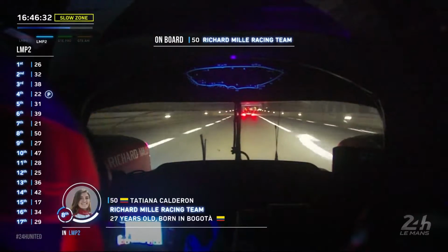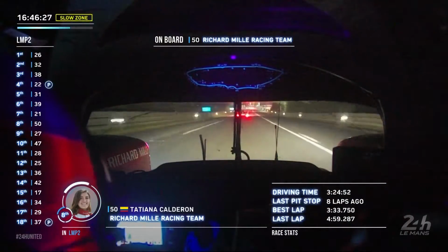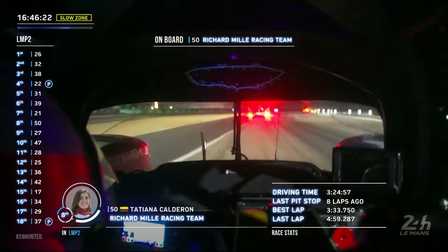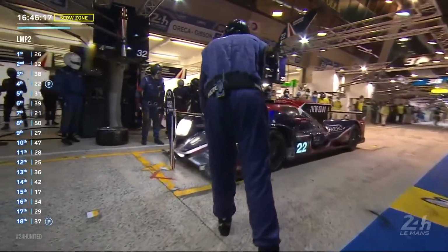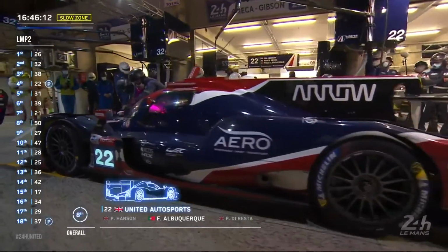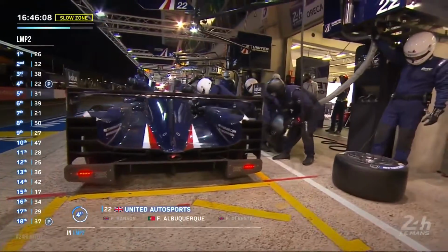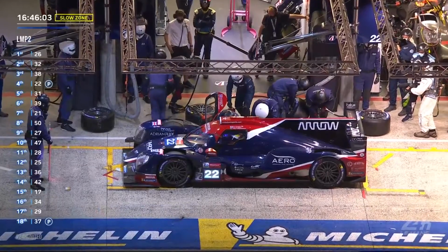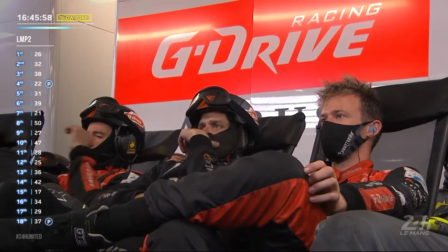27-year-old Colombian driver Tatiana Calderon, part of one of 2 all-female race crews in this year's Le Mans 24 Hours. It's a start, but there are a lot more quick women drivers out there who could be racing here at Le Mans, and it would be fantastic to see. I think they're doing a great job. They are doing an absolutely solid job. They're up to 7th place, rather. No, 8th place in LMP2. And here is Philippe Albakirk, stopped in the number 22 United Autosport car. 4th place for them.